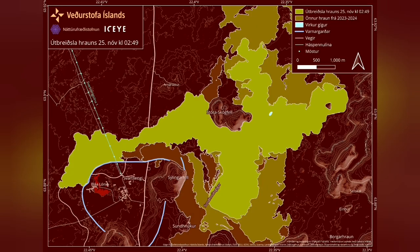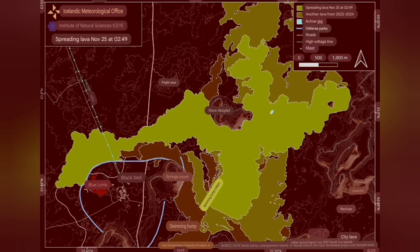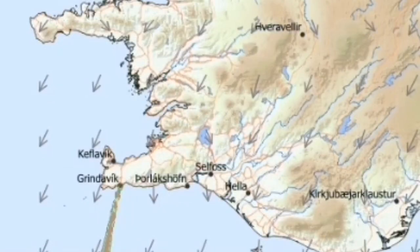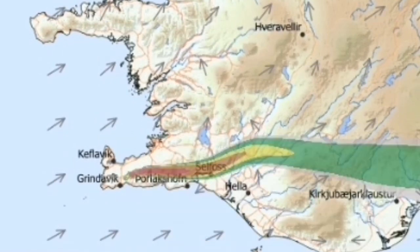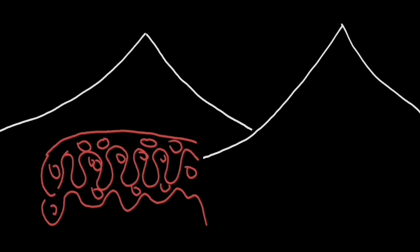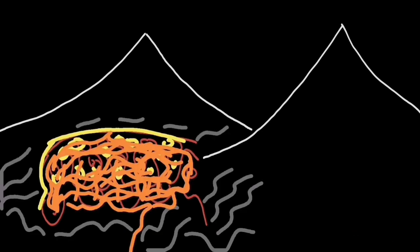The direction was toward the west, threatening Blue Lagoon and Svartsengi. Now it is flowing toward the east, where we have the higher area of Fagradalsfjall, of course. It will not go over Fagradalsfjall, but the general direction is that direction. Also, the wind direction has changed, so the gas pollution due to this magma eruption and the formation of the lava is toward the east.